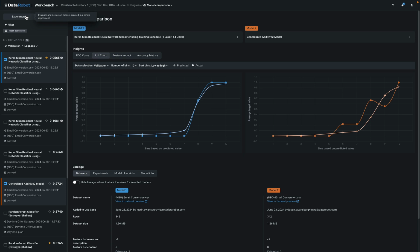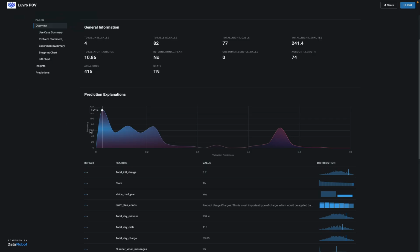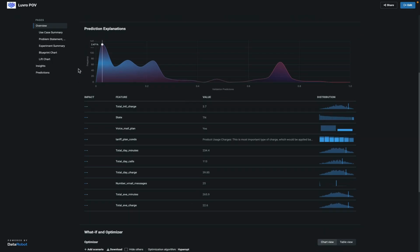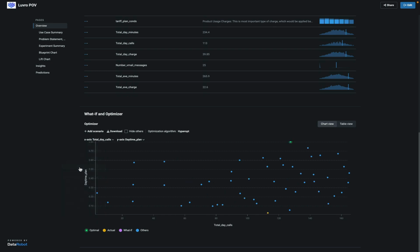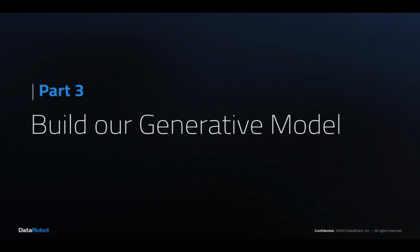Once we select an appropriate model, we can also do some further due diligence in our no-code app. This will allow users to create new what-if scenarios to better understand how the value of different features impacts our predictions. It'll also allow them to quickly run optimizations that can better inform our email campaign. Of course, the predictive model is just one part of the puzzle.